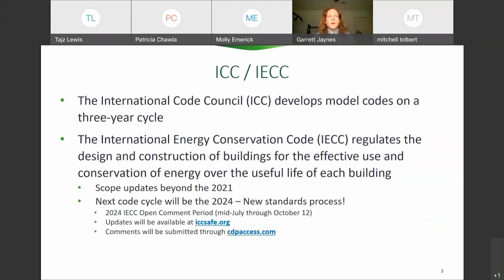First and foremost, let's talk about ICC and IECC. I know some people may be more familiar with one or the other of those acronyms. International Code Council, that's the group that develops model codes on a 3-year cycle. The IECC is included in that.